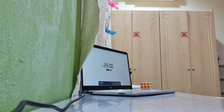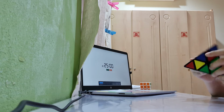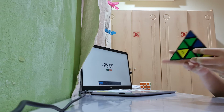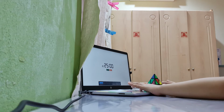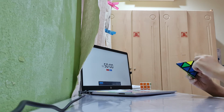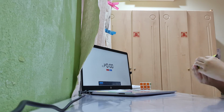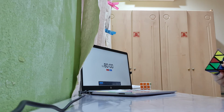So yeah. PB stands for personal best. If some of you are here, then you might not even know what it is. So yeah, 1, 2. Wait, 1, 2, 3. Tip is right here, so let's run it like that.